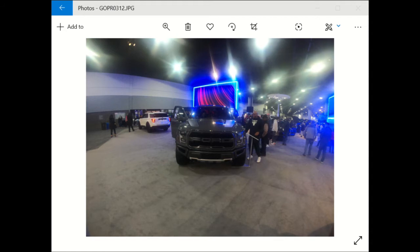These monotube shocks have an electronic solenoid valve engineered to provide continuous variable compression damping, so they can automatically adjust to the constantly changing conditions of demanding off-road terrain. Now that is awesome, folks. These are just some of the awesome features of this truck.